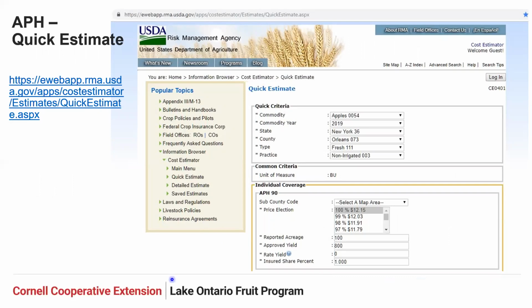This is a screenshot of what the quick estimate form looks like. This link is also on the cost estimator page linked in the previous slide. In fact, all of these links are available on the USDA website, but it can take some time to find them. So you may want to use this presentation as a reference also. This first page is a form that you enter information in about what type of insurance you want to estimate. You enter the criteria for the insurance unit you want to estimate in this quick criteria box here.